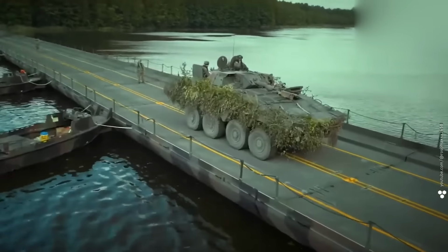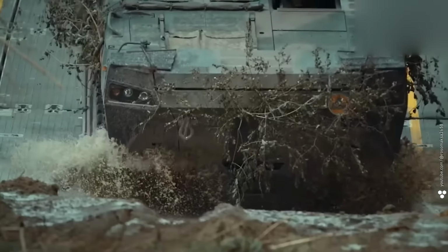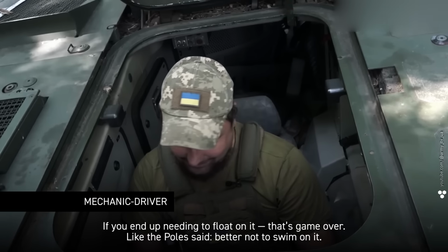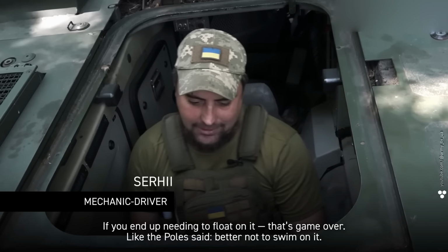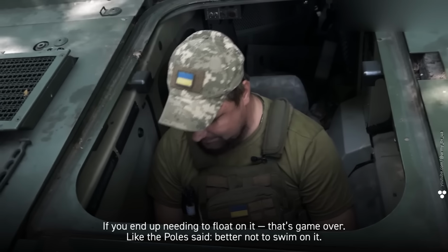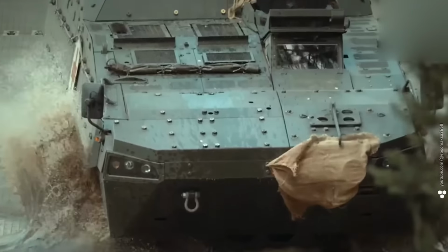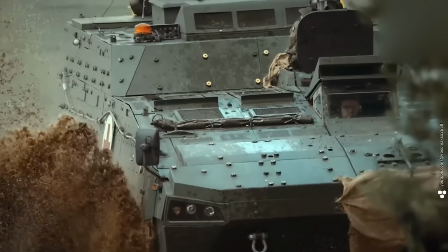Polish instructors advised Ukrainian soldiers to avoid swimming unless absolutely necessary. If you end up needing to float on it, that's game over. Like the Poles said, better not to swim on it. In swampy terrain though, Polish armor performs better. Even if it slows down, it still gets the job done.